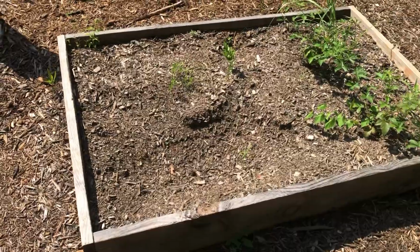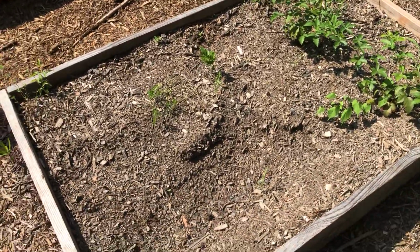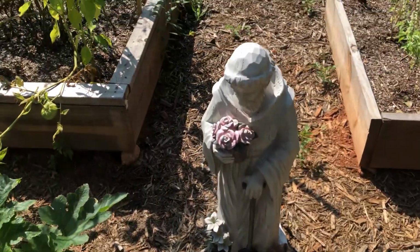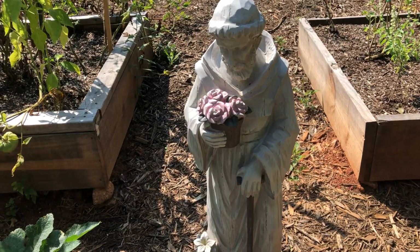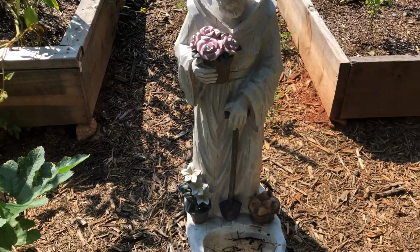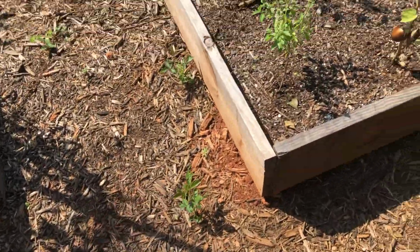Over here, this is an empty raised bed. I put in some really cheap soil that killed my tomatoes, so I never replaced it. I just didn't get to it. I got a little statue. This is Saint Fiacre, I think is how you pronounce it. He's an Irish saint of gardening. I just thought it'd be cool to get some statues in here. So he watches over the raised beds.